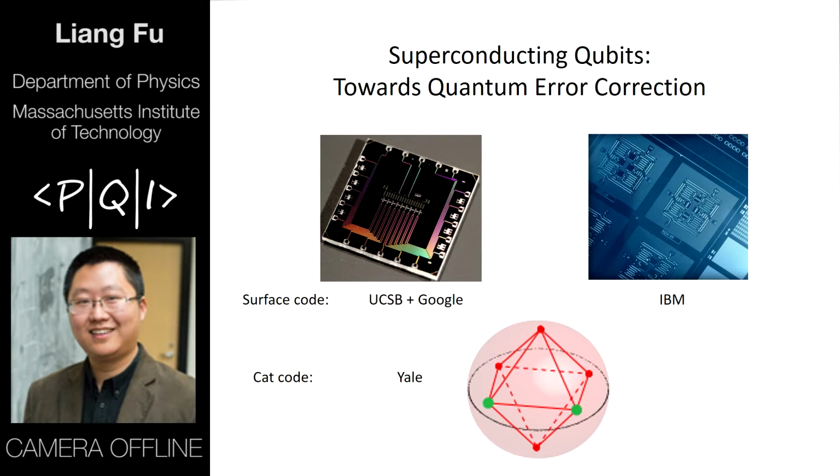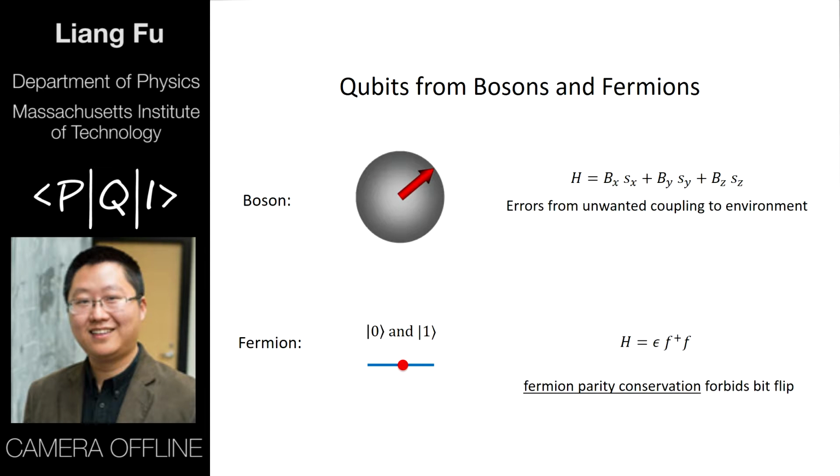So now, the kind of qubit I'm going to talk about is made of fermions instead of bosons. So this is a comparison. A bosonic qubit can be regarded as a two-level system, and in general, it can couple to the environment in all possible ways, as a spin couples to an external magnetic field. So the Z component generates phase error, and the XY component coupling generates bit flips.